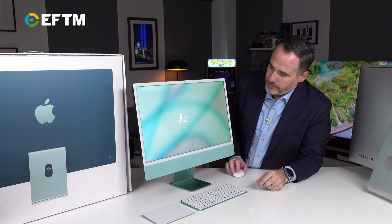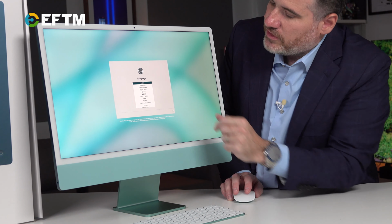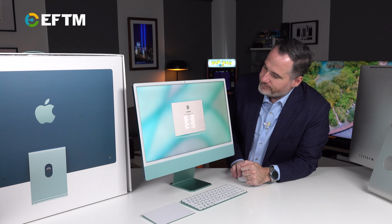Just through the setup. I'm noticing the colors of the setup menu also match the computer itself. They don't miss a thing.